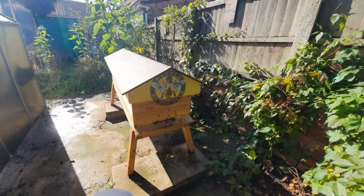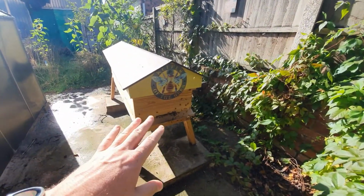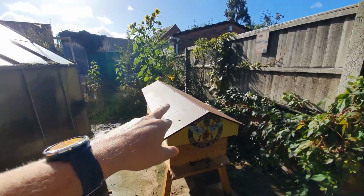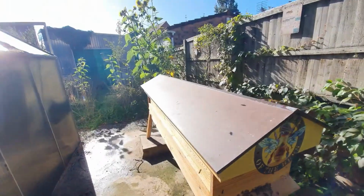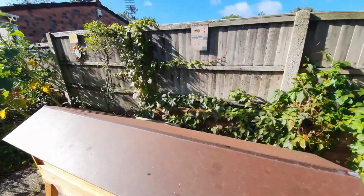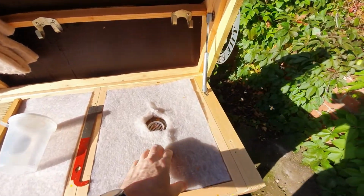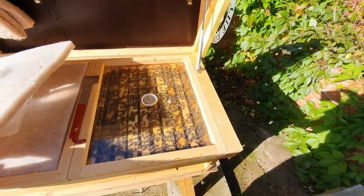But this is just the difference in size compared to this one. So that one, there's probably a few thousand bees in there, but on this one there's probably 30,000 bees in this colony. It's a large colony. If I just pop this up, I've been feeding them as well. There's the top.